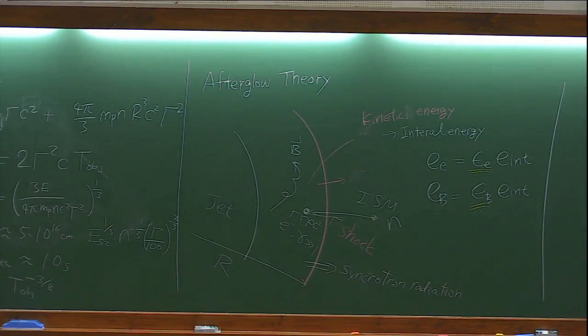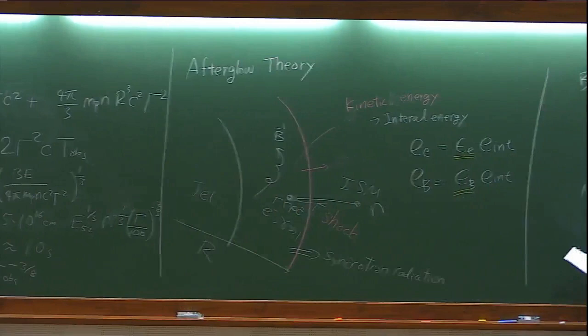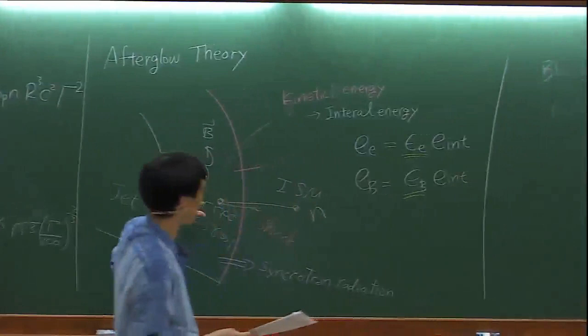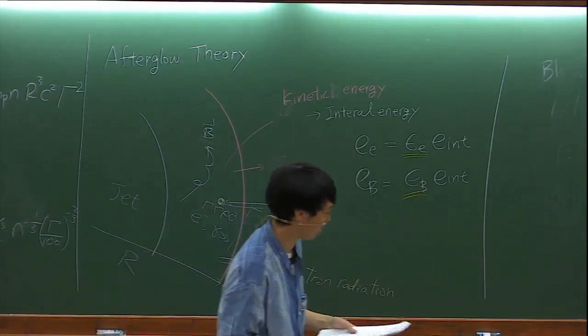I think I don't have much time, so let me quickly show the nature of the synchrotron radiation. We are interested in the blast wave dynamics because we want to know how the electron energy and the magnetic field energy evolve with time. So now we can calculate the internal energy of the shock from this evolution for both the Newtonian and relativistic cases. Now, given this energy, how can I calculate the synchrotron power?